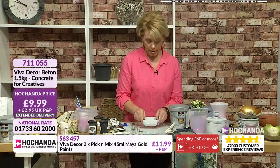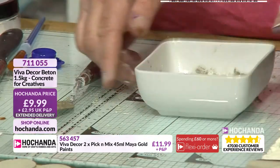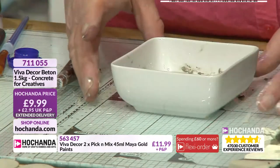Now, I know this is ceramic, but I am just going to give it a little tap again just to make sure that finds its level. It's going to bring that water to the surface, and it's also going to help disperse any bubbles that might be in there.